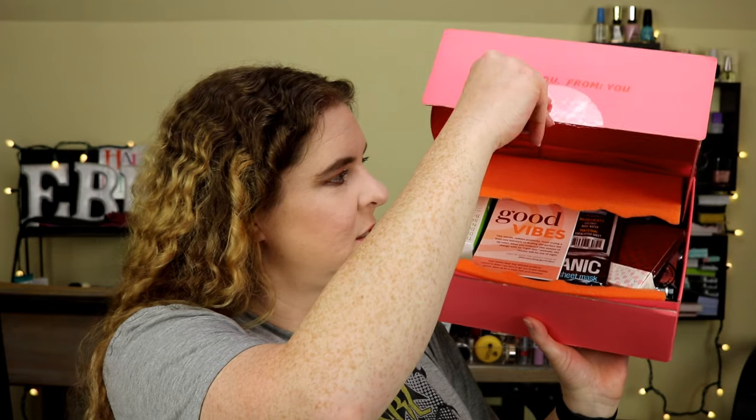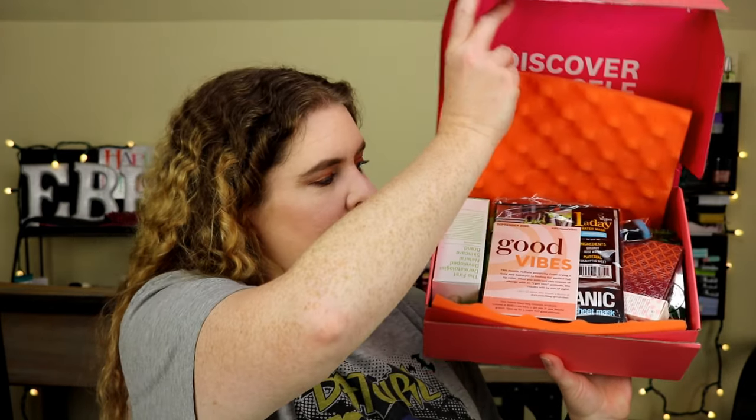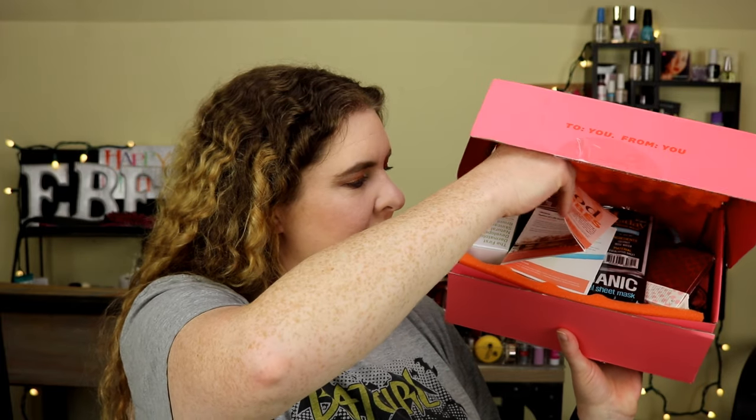All right, let's go ahead and get into the Ipsy Glam Bag Ultimate for September 2020. So I'm gonna go ahead and just pull this open. That is what it looks like inside. There it is. I'm gonna pull that little card out. I see something I like.